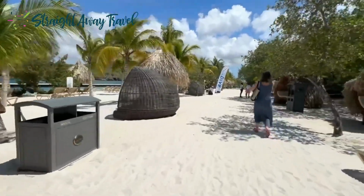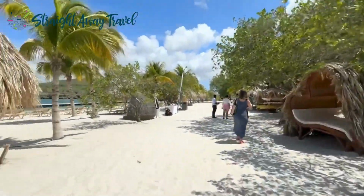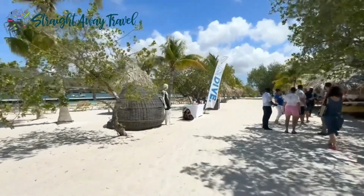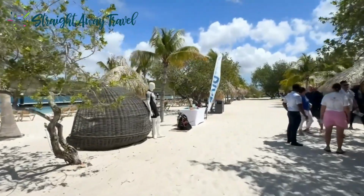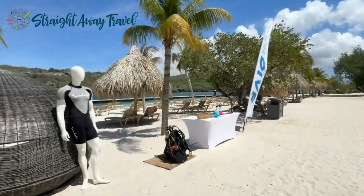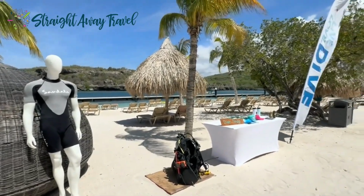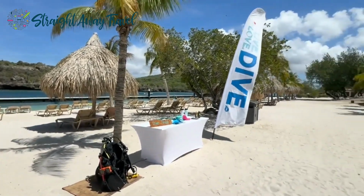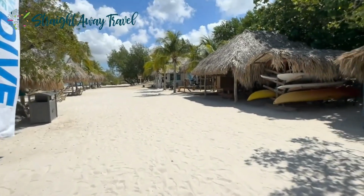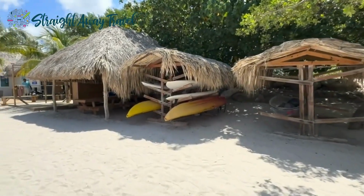Up ahead where you see the dive flag, that is where they have information about the diving here at the resort. Curaçao has some of the most beautiful diving in the world, and your diving is included. You can even get certified when you're on property. There is a fee to take that class, but if you come down already certified with your certification current, you can participate and sign up for the dives. And this resort does offer morning dives and afternoon dives.